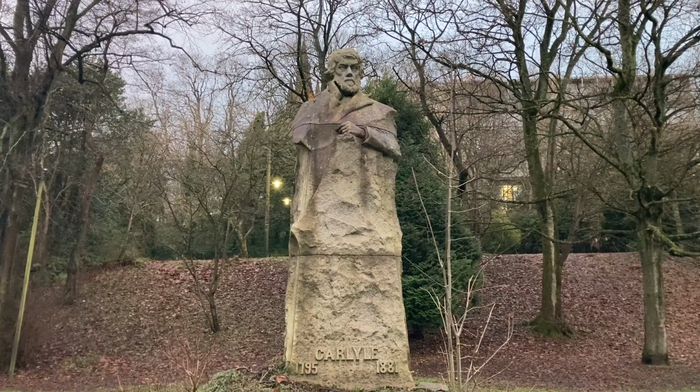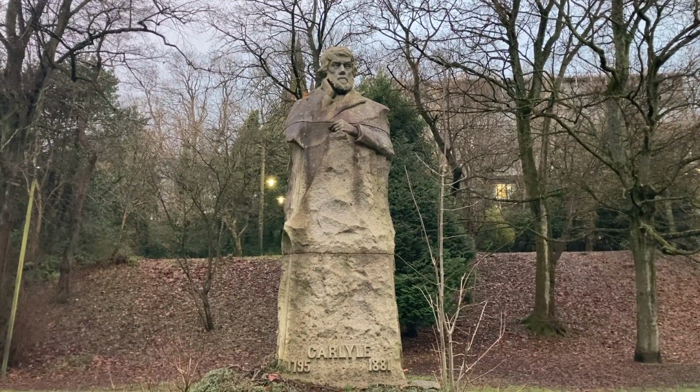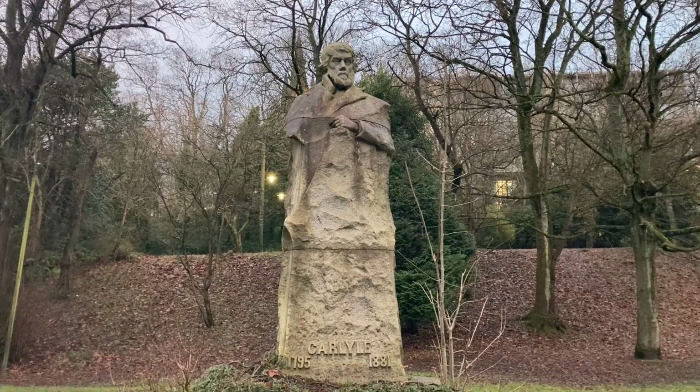Yeah, the Victorians certainly liked the dramatic statues. This is one of Carlisle. Yeah, so the rain is starting to come on. I can really feel the temperature starting to drop as well. So it's probably going to get icy again.